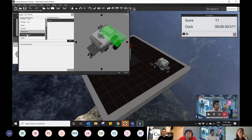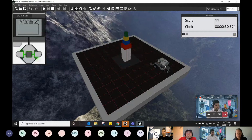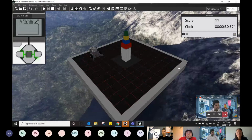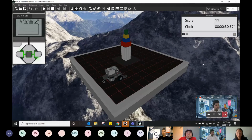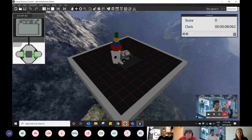I'll try maybe a V-shaped shovel and see if that makes the job any easier. So you can see that that's been added to the front of the robot. As I mentioned earlier, you can change the view by using different combinations of keys and your mouse. And let me try the simulation again really quickly using the W, A, S, and D keys. I think with this attachment, it might make my job a little bit easier.